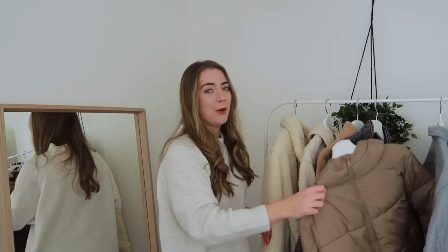So next up I have a coat that I never thought I would see myself in. I think I used to be dressed in these as a little girl and I haven't really worn one since. I think I had one at primary school, and that is a puffer coat. So obviously these are a huge trend right now and I've been converted. I never thought I would, but I have been.